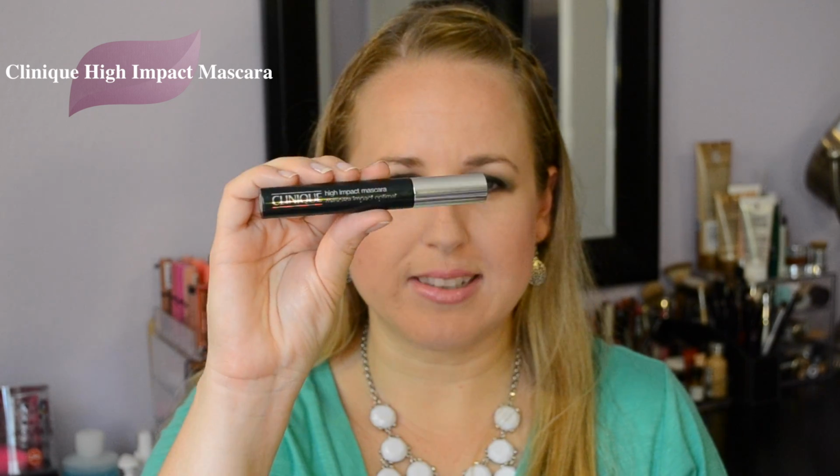And then also it came with a full-size mascara. Full-size, people. Mascara, the High Impact Mascara in Black, number 1. Looks just like this. I'm not going to open it yet because I have so many, but I will be reviewing it later. Promise. And then it also came with this little itty-bitty nail polish.